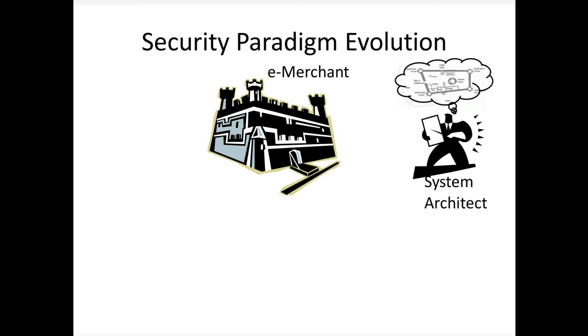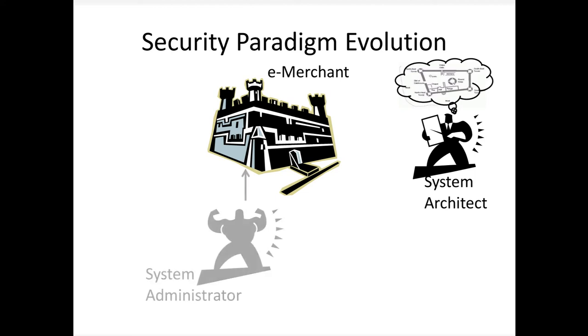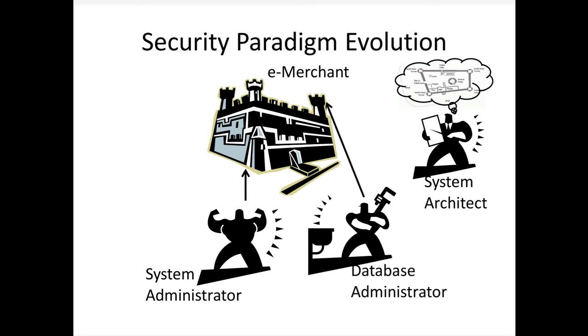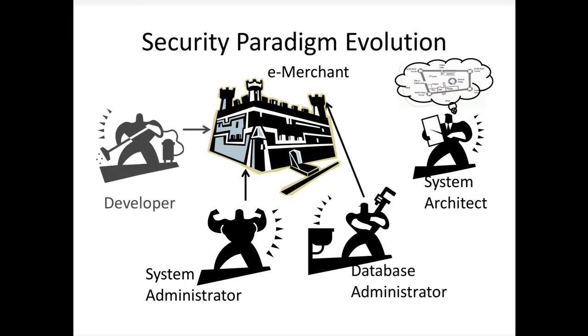Making the e-commerce site secure required work from the architect, who needed to conceive an architecture with the appropriate security features, the system administrator, who must configure hardware and software to prevent unauthorized access, the database administrator, who was in charge of protecting the data, and the developer, who needed to program the e-merchant site to prevent security breaches. As a result, a change in security policies often turned out to be costly and also quite risky.